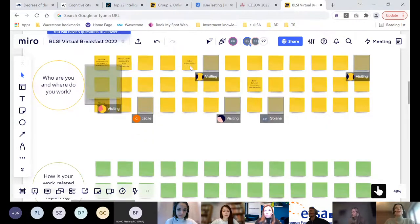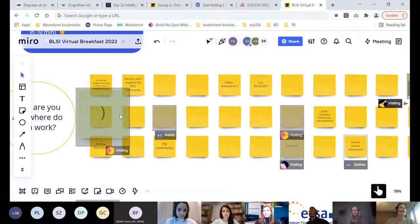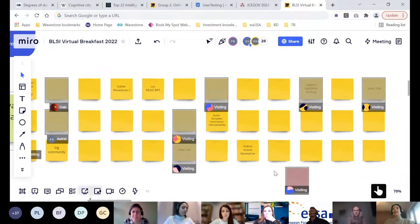I see my other colleague from Wavestone, Esther, Shofia from Interoperability Unit. We have Cecile, Emmanuel from France, from e-attestations. Yes, one of our speakers, very interesting. We have Luke from Regium. Who else? We have Peter. We have someone supporting legislative drafting. Very interesting, very relevant for this conversation.